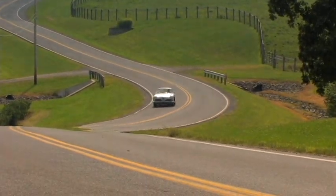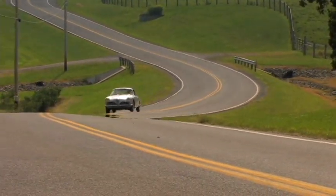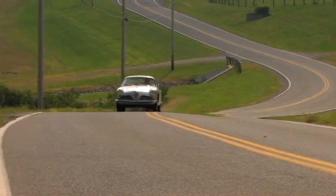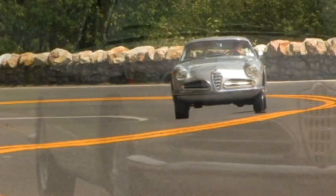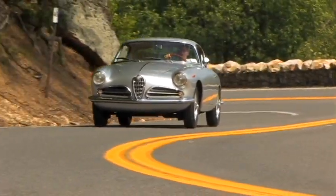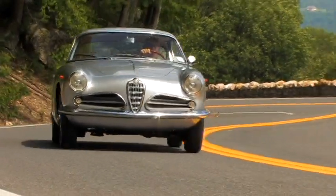Generally speaking, the 1900 was an outstanding achievement for its time, with a rigid frame, excellent handling, and high-output power plant. In fact, the car did so well in competition that Alfa Romeo eventually advertised it for exactly what it was, the family car that wins races.